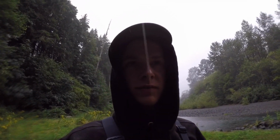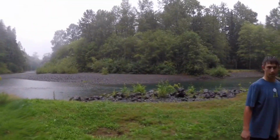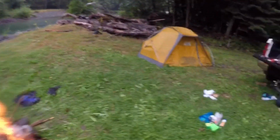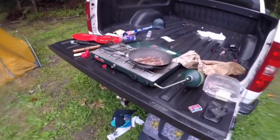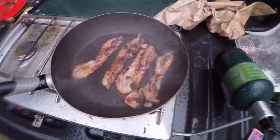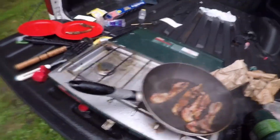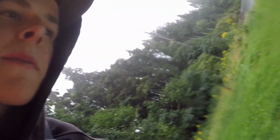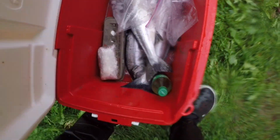Well, we're out here fishing and it is pouring, but we have fire. Nice fire we got going, and we are cooking up some nice bacon. Got some eggs, some other stuff. We're gonna be eating okay, but we gotta go catch the fish. They're right out there. Oh, we've got 3 in the box. Yep, 3 in the box. It's always a nice day when you have 3 in the box.